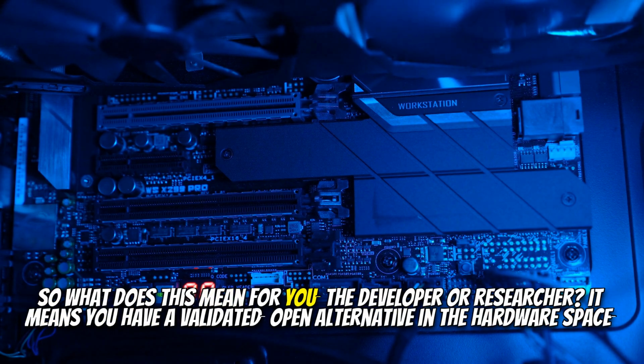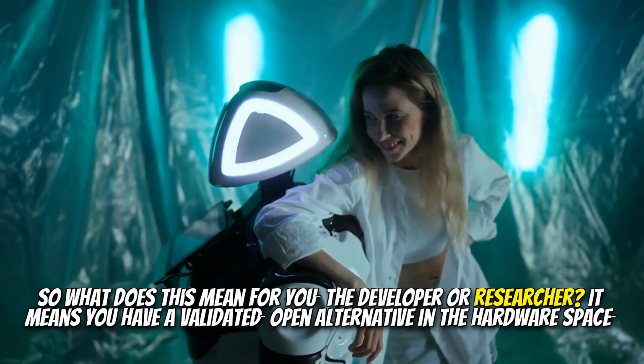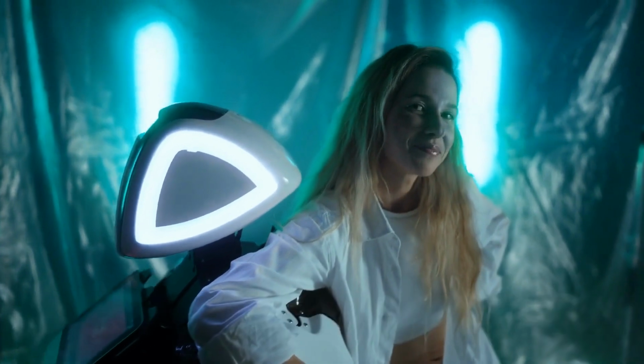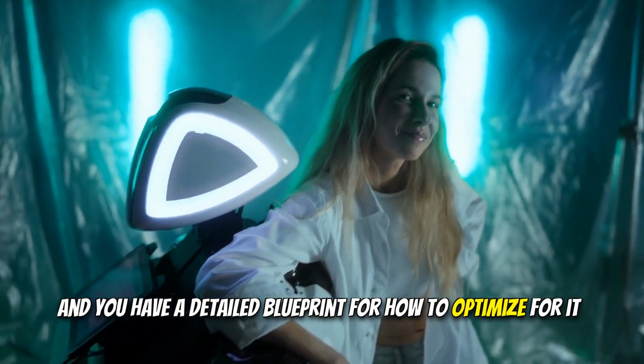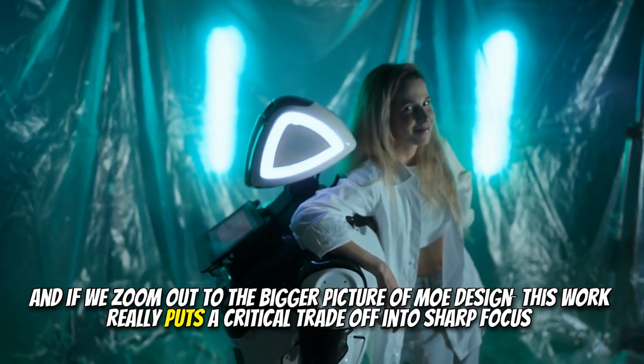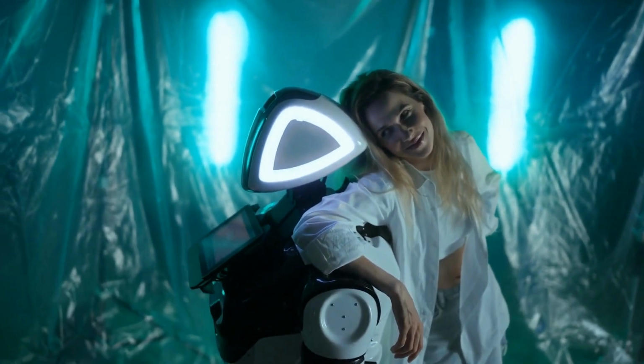So what does this mean for you, the developer or researcher? It means you have a validated, open alternative in the hardware space, and you have a detailed blueprint for how to optimize for it. And if we zoom out to the bigger picture of MoE design, this work really puts a critical trade-off into sharp focus.